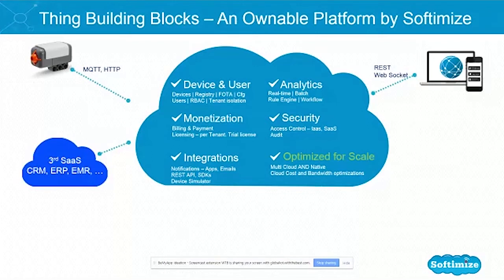And in addition to that, it is also a multi-cloud platform, which means that maybe today one cloud is the best, maybe in a year from now, another cloud would be best, and you want to be able to move freely between clouds and not be vendor locked in at the cloud level as well. So Think Building Blocks is multi-cloud and also cloud native, and this is part of the magic of doing this cost optimization.